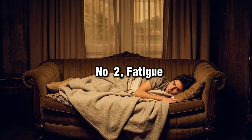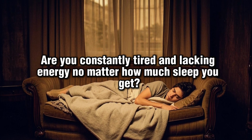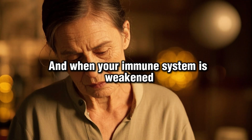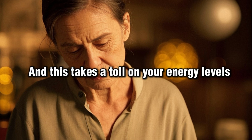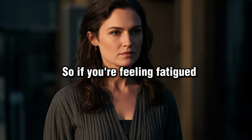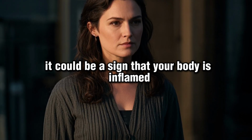2. Fatigue. Are you constantly tired and lacking energy, no matter how much sleep you get? Chronic inflammation can cause fatigue because the immune system gets weakened over time. And when your immune system is weakened, you get sick more often, and this takes a toll on your energy levels. Also, when your body is inflamed, it releases chemicals that can make you feel tired. So if you're feeling fatigued, it could be a sign that your body is inflamed.